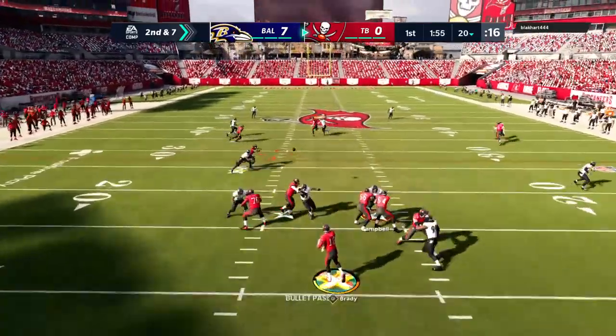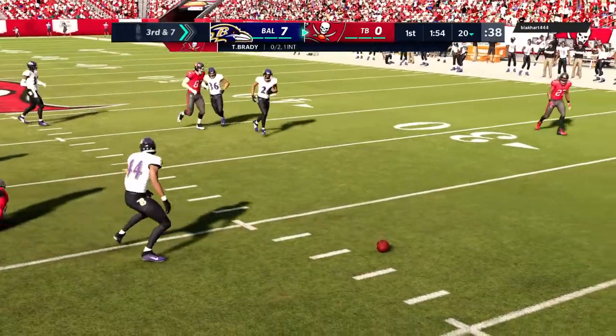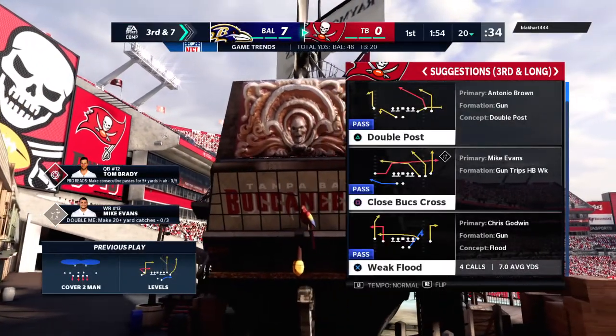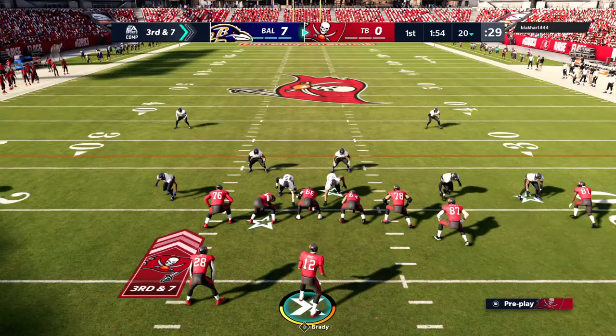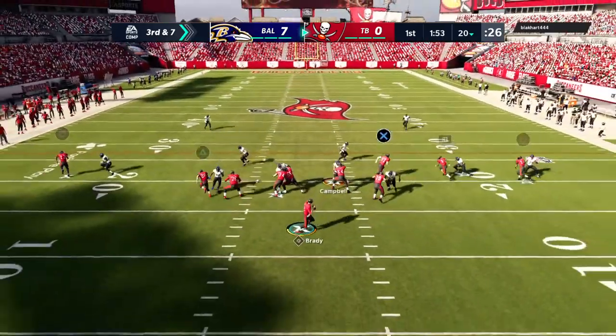Operating from the gun, Brady. And that is incomplete. A lot of force bearing down on him there. He could not hang on. It's 3rd down. And partner, to me, that one was all about timing. If he's there too early, it's going to be a pass interference call. If he's too late, it's a completed pass. He was Johnny on the spot on that one.